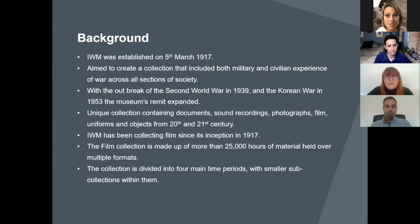So to begin with, to understand the history of the film archive, you have to understand the history of the Imperial War Museum as a whole. The museum was founded on the 5th of March 1917, and although the First World War would continue to rage for another year, it was decided at the time that Britain needed to have a national memorial which would explore both the military and civilian experience of the First World War across all sections of society.